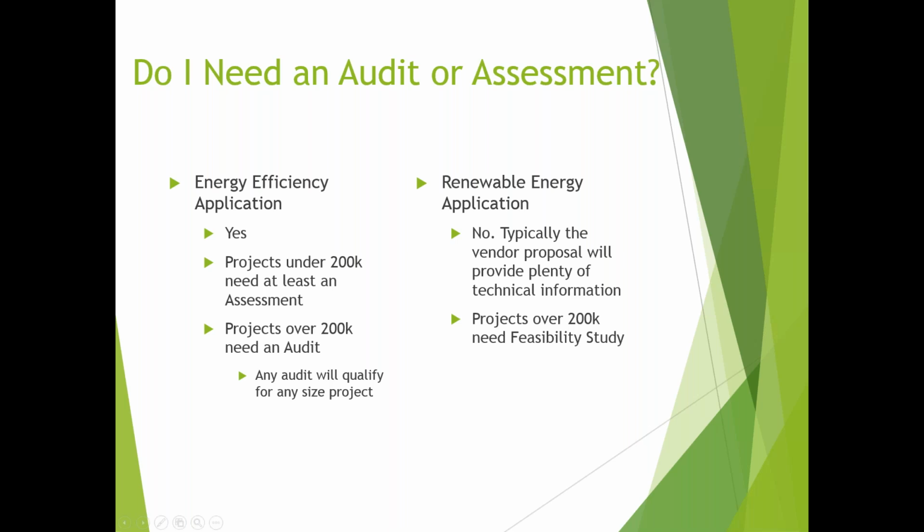The other thing about an assessment is it's typically targeted to one project or a replacement of one piece of equipment. So you're just replacing your cooler. You don't need a full comprehensive audit of the whole operation, whereas an audit would cover your whole farm and all your energy use.